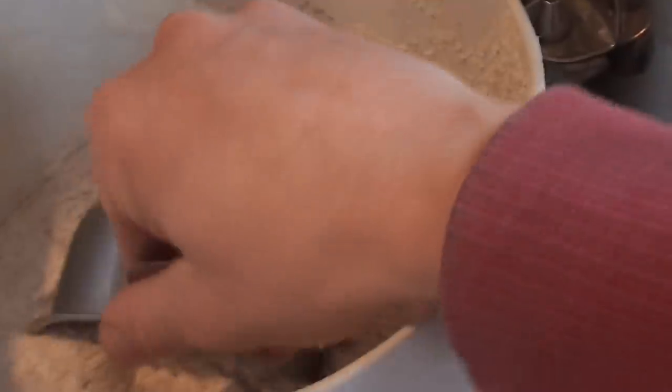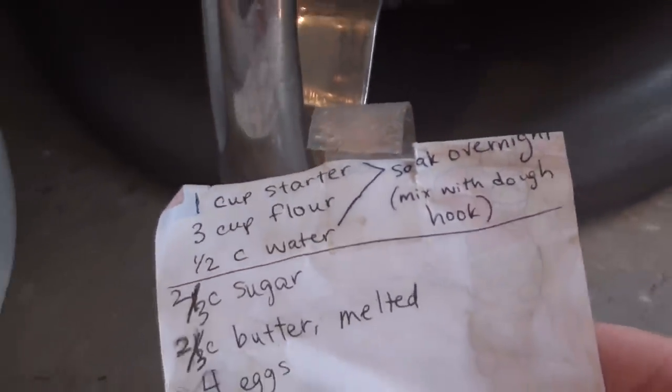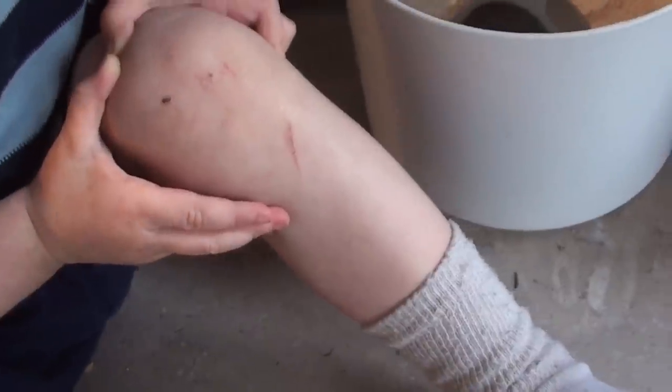So this is my recipe. You can see, whoa, I accidentally zoomed you in. Mom, my knee. Okay, so this is my knee. You have a boo-boo on your knee.